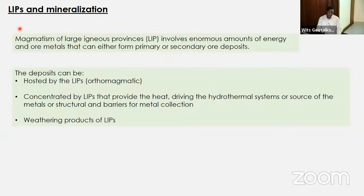So the large igneous provinces bring lots of energy as well as ore metals that can form primary or secondary ore deposits. And these deposits can be hosted by the LIPs themselves, just an example would be the Bushveld, or the minerals can be concentrated by the LIPs as they get emplaced.